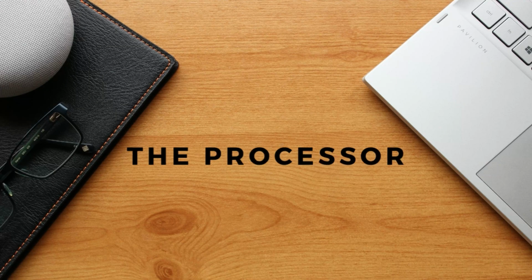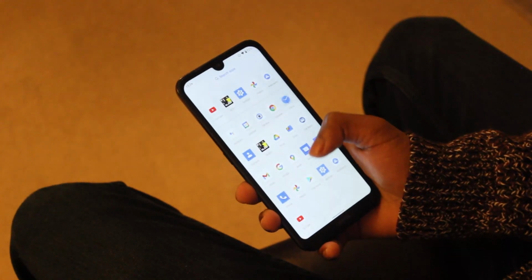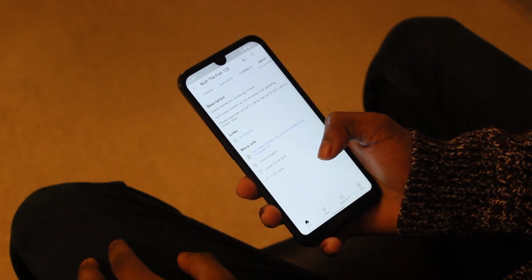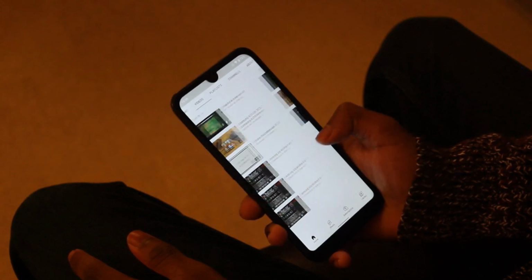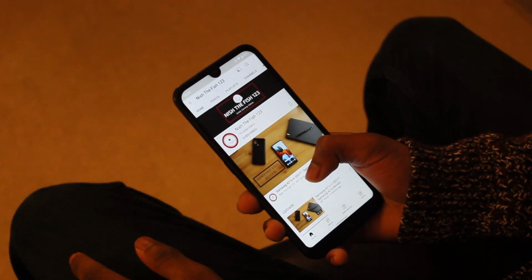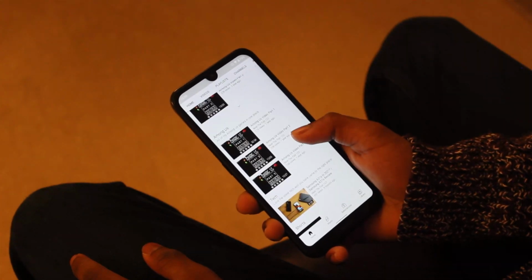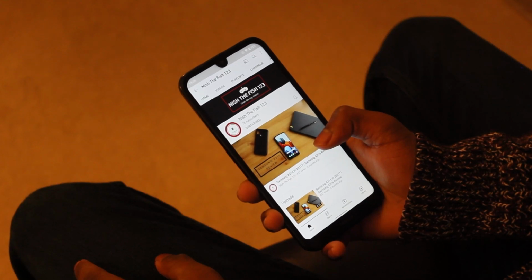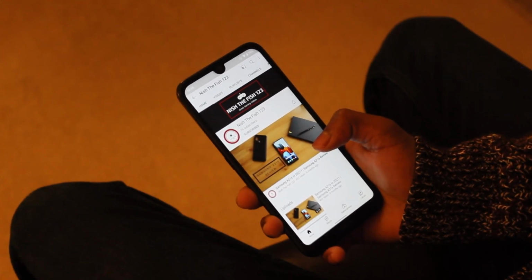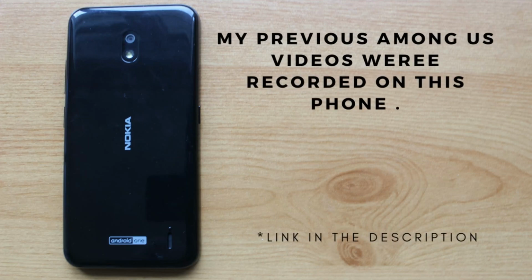So now moving on to the processor. This phone packs in a Helio A22 and this will be capable of doing your average stuff, like surfing the web, doing some light multitasking and watching YouTube videos. If you would like to do some gaming, you will be able to do some light gaming, but playing bigger games such as Call of Duty is not going to be the best as you will experience some frame rate issues. And overall it isn't going to be the best. But lighter games such as Among Us will have no problem.